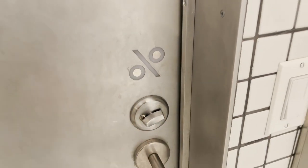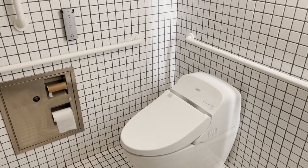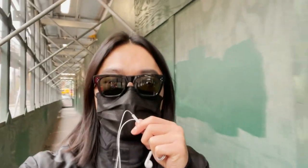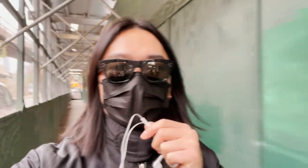This is a cool little detail. Damn, they got the bidet toilet. Bidet, the Dyson thing, you heard? Piece of room, bro. They had some decent coffee, not gonna lie. All right, we're going to our lunch reservation right now. Gonna get some Michelin star ramen, you dig?